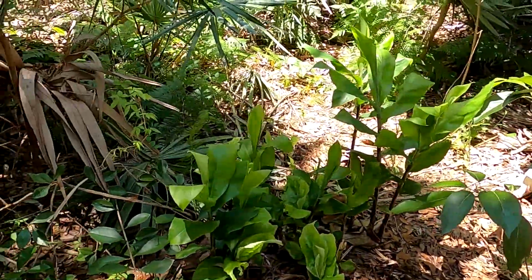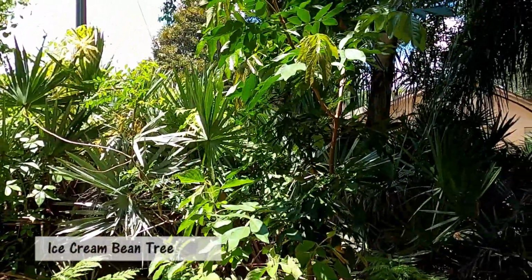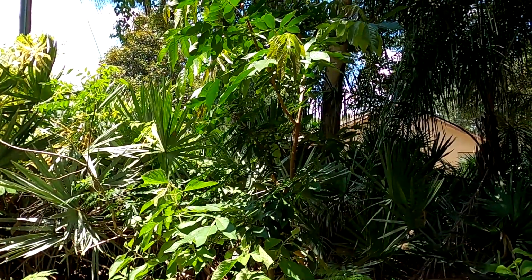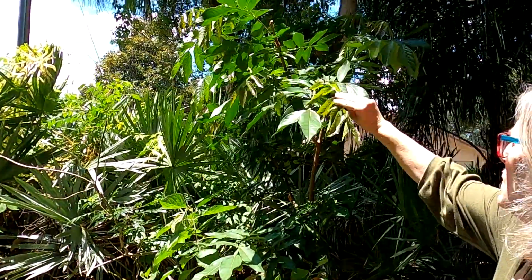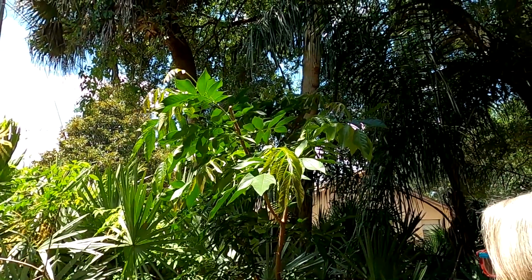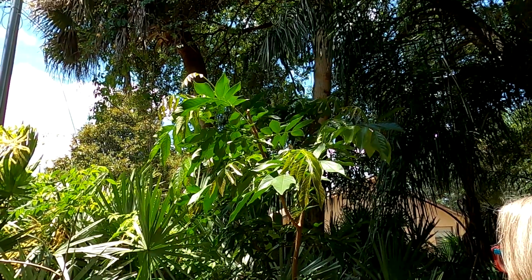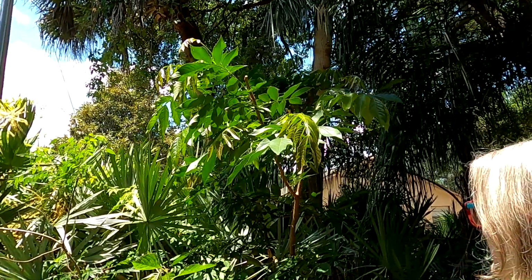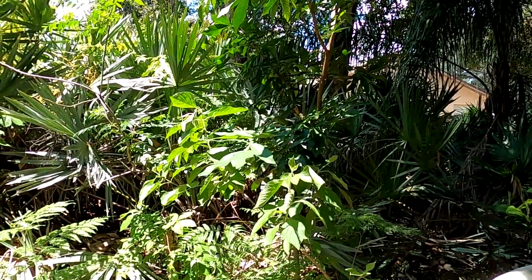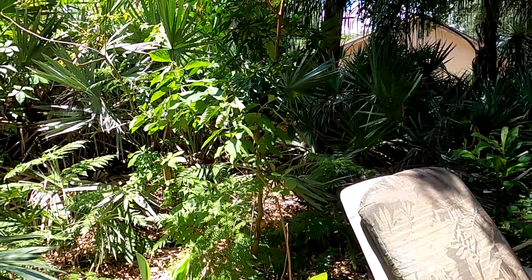This is our ice cream bean tree. It's several years old. We have yet to get anything off of it. Maybe this is your year. Hopefully. It gets so cold. I'm looking at that, I'm wondering. Oh, yeah. That does look like the start. But it's so cold here for Florida that it's not as protected, and it has got bit back by the frost a couple times, which makes it really have to start from scratch.